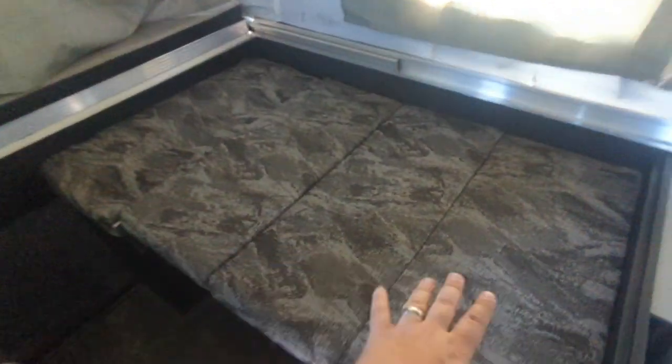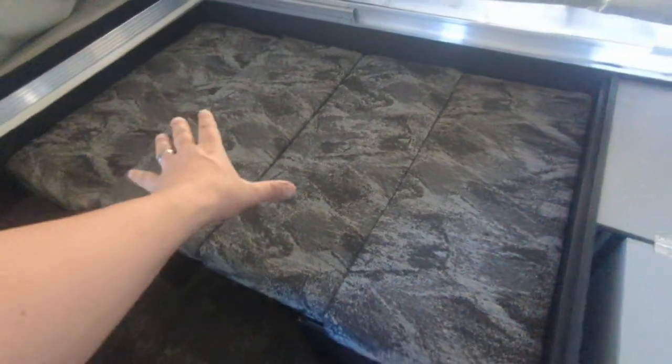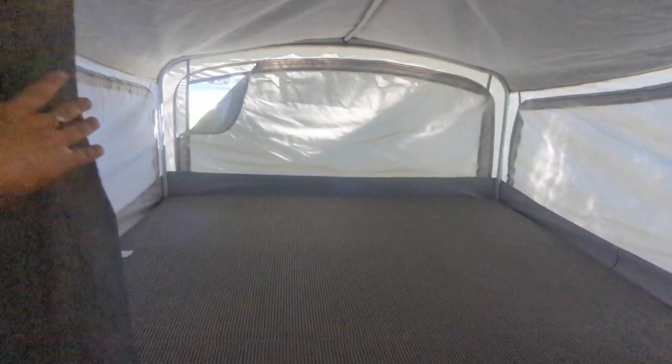But you've got this bed for a toddler. Our 8-year-old sleeps on it right now. Or it turns into a table. You have the big bed right here. And to get this thing set up, you just take your rod right here, slide it in, and then lift it. And then ta-da, you have these.